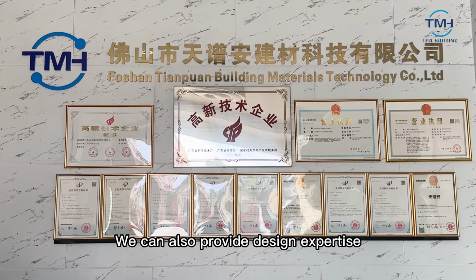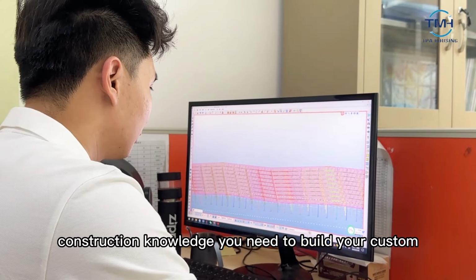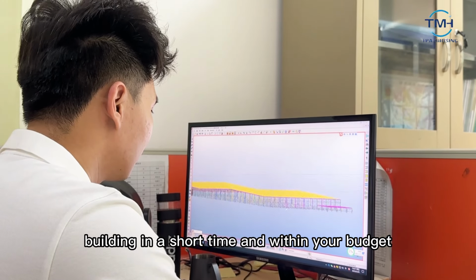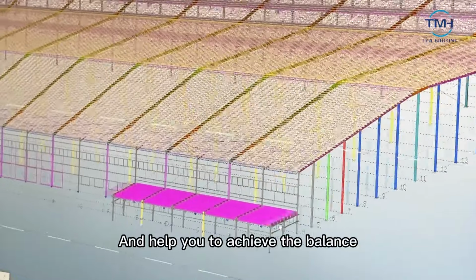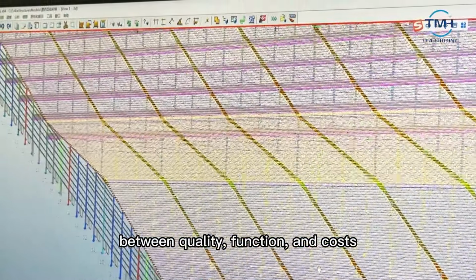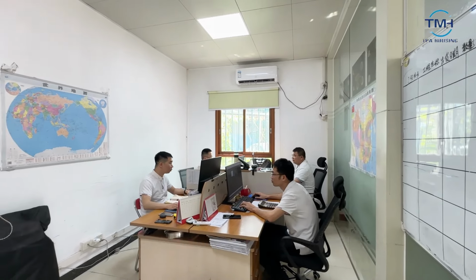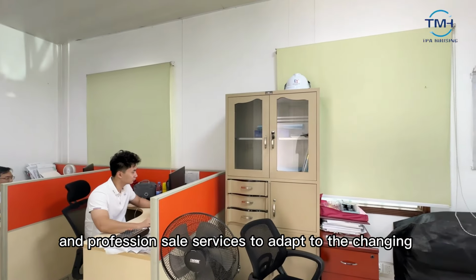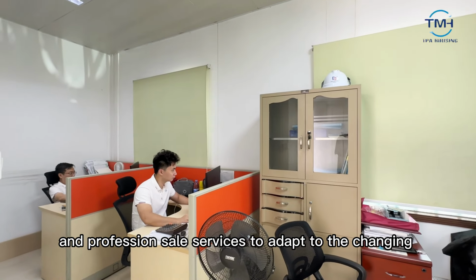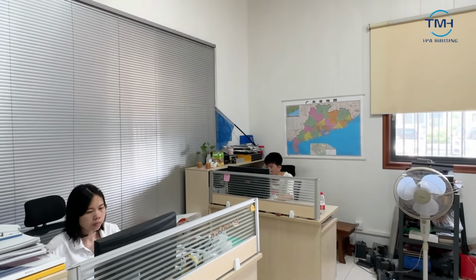We can also provide design expertise and construction knowledge you need to build your custom building in a short time and within your budget, and help you to achieve the balance between quality, function, and cost. We are committed to providing first-class quality and professional sales service to adapt to the changing needs of our customers and the environment.